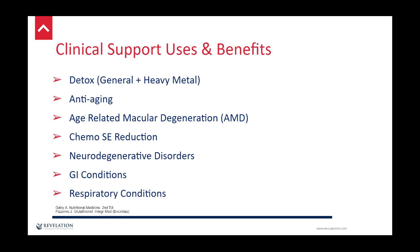So it's a constant back and forth battle between oxidants and antioxidants to keep your body in balance, even from our normal metabolic processes where we utilize the foods that we take to generate usable energy in the form of ATP. Then there's age-related macular degeneration, or AMD. That's shown some really good potential uses with glutathione support.